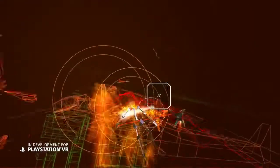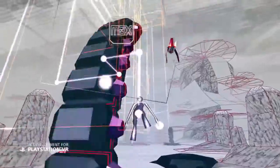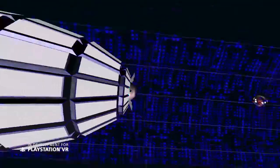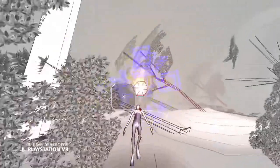Six. Rez Infinite. It sounds bizarre that a game released back in 2001 is one of the greatest reasons to own a PS4 Pro, but it certainly is, especially in Infinite's Area X level. Rez Infinite was already great thanks to its integration with PlayStation VR, but with even higher resolution textures, if you can call wireframed textures, and HDR support, it absolutely pops off the screen. It also runs wonderfully smoothly and is just as fun to play now as it was 16 years ago.